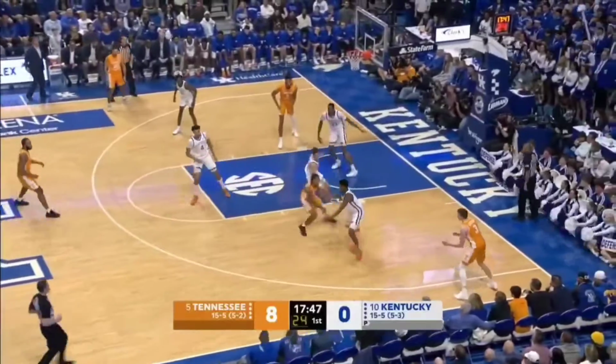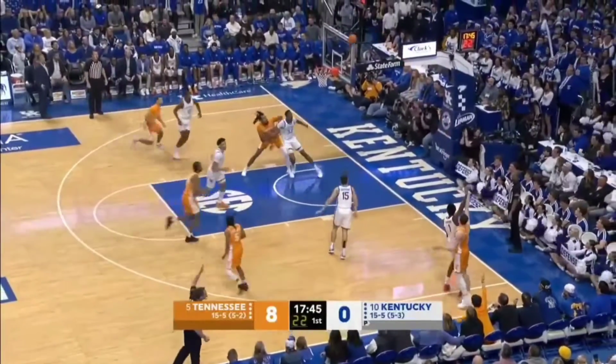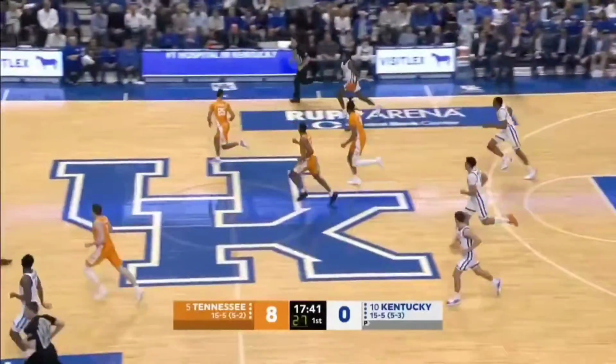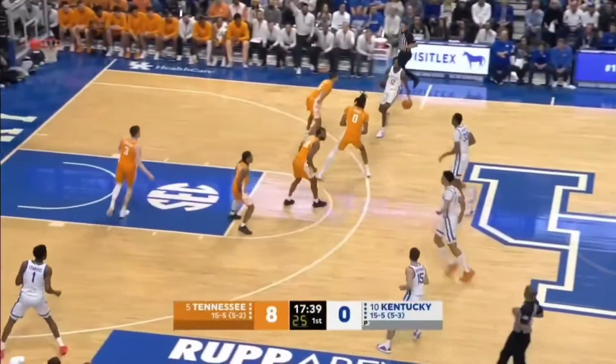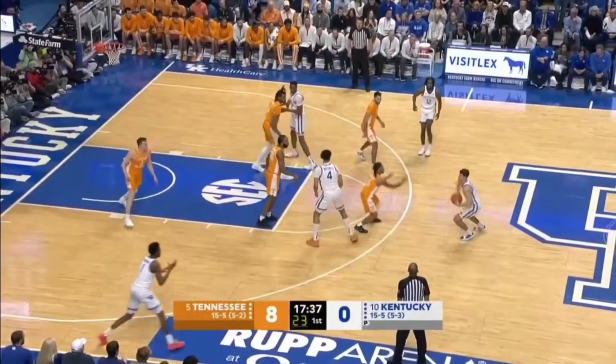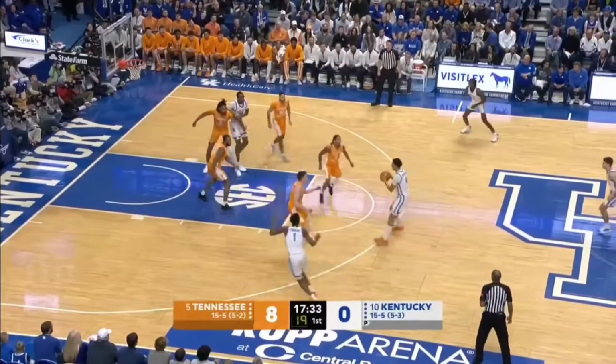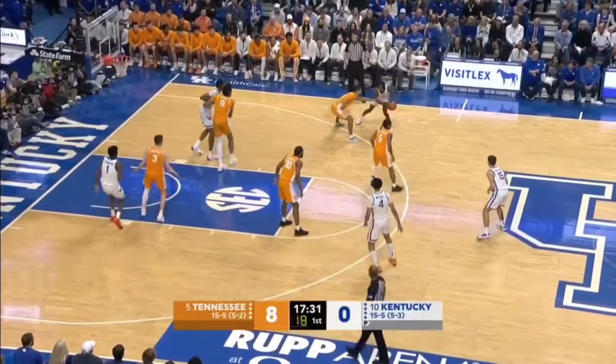Here's Ziegler. Knecht from the corner. And Yenso with the rebound. That tells you Tennessee is concerned about the post touch of Mitchell with an early double team. Edwards off the back rim. Another offensive board.